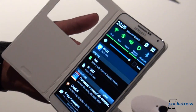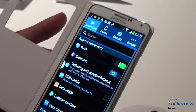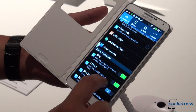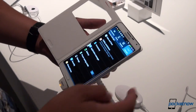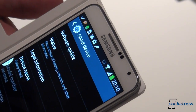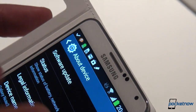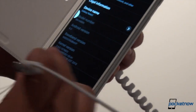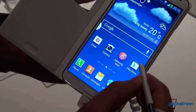Android 4.3 running on top of here on this 5.68-inch Super AMOLED 1080p screen. Device will come in 3 colors when it is released, and it should be available to everyone in October of this year globally. It comes in 3 colors. Covers come in 9 colors. There's a whole bunch of new software features as well, if we can kind of demonstrate here.